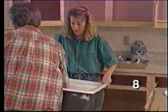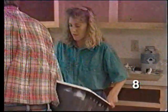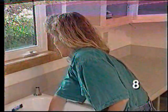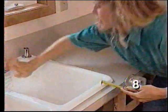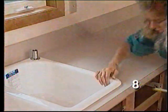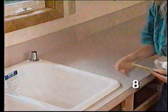Okay, let me grab a hold of the drain here. All right. Okay, let's lift it up there, Robin. There we go. Okay, go ahead and set your end down. All right. Oh, that looks good. Here, let me measure it. Okay, just come back a little bit. Oh yeah, that's good right there. It covers up your mistake.